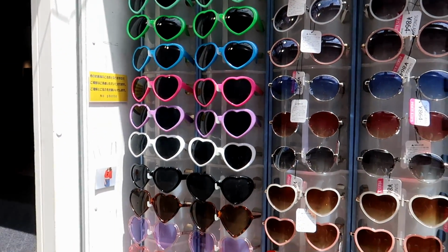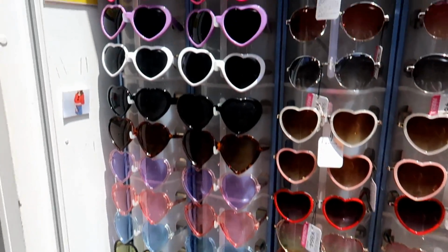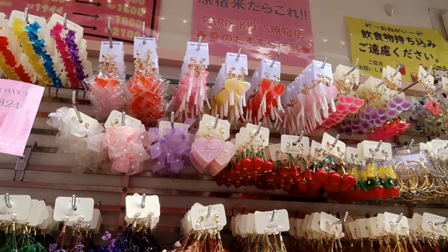Everything. So let's start exploring. This store is called Paris Kids and it has all these really cute accessories, kind of like a Claire's. Look at all these sunglasses. They're super colorful. I love that. And look at these earrings. I have to show you these earrings.